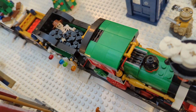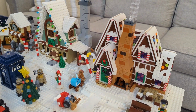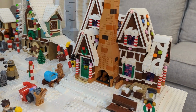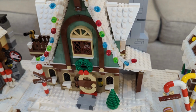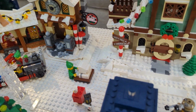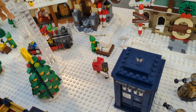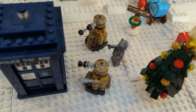Looking at the other side of the tracks for a more magical feel, the Gingerbread family has been around for a while and is well respected, but their visitors do tend to go missing. The Elf Clubhouse is pretty empty this time of year with the elves off building toys, but if anyone were around, they might notice this strange police box that appeared out of nowhere and the mechanical beings that are taking an interest in it.